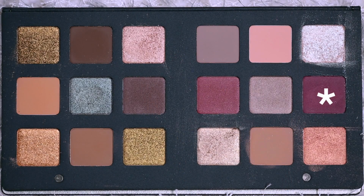I am going to take a flat brush now, and I'm going to dip into this plummy, beautiful purple shade all the way to the right. This is called Electra, and I'm going to smudge this on the lower lash line because we're playing with a new palette, and why not?